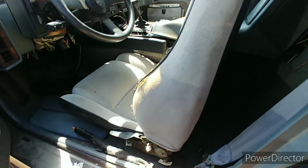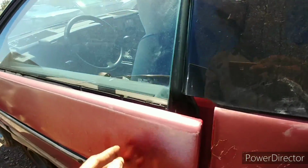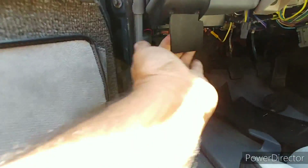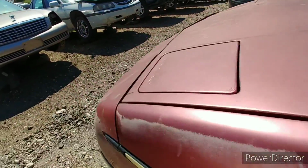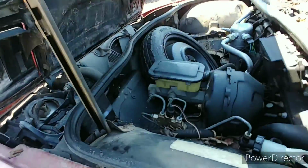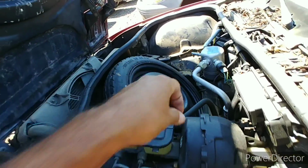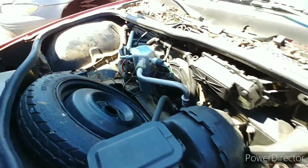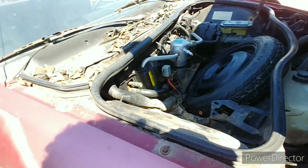I wonder if these are at least somewhat desirable. I don't know. Okay, there it is. I don't know much about these cars, man. I did hear it pop though. Okay. Got a spare. That's a steel spare. Pretty much all there. I don't see anything out of the ordinary.